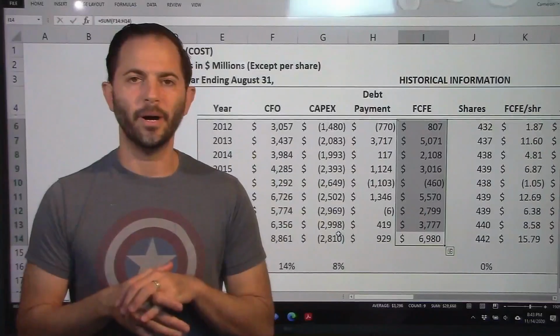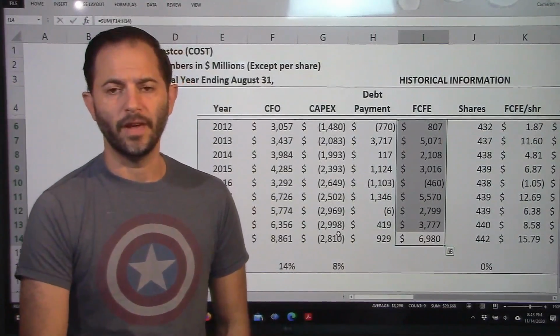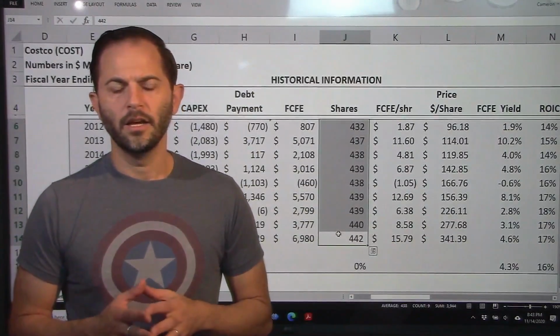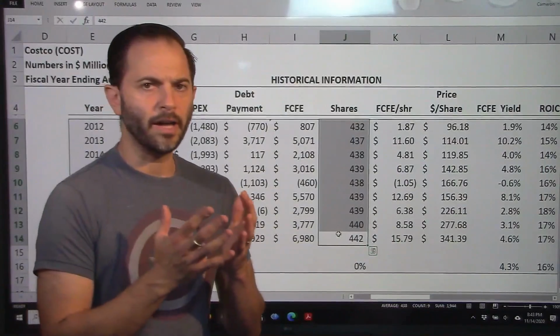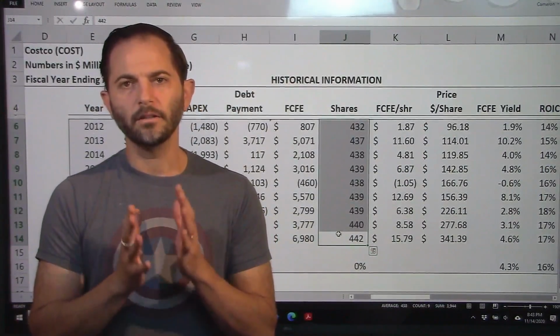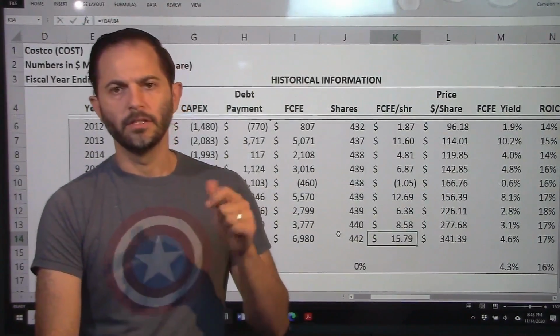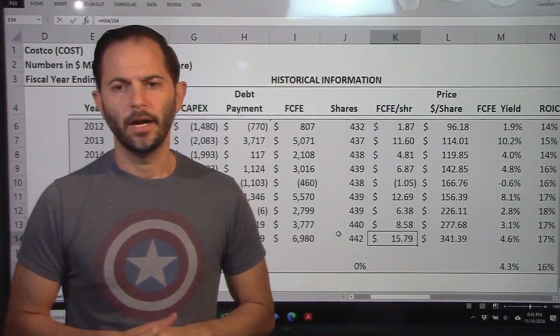This is what you are buying when you buy a company, and this is what the company should be based on in its value. If we keep going through this chart, you'll see shares outstanding really haven't moved. They're not either issuing shares and they're not buying back shares. Shares are fairly flat year to year. If I take free cash flow to equity divided by shares, I get free cash flow to equity per share.